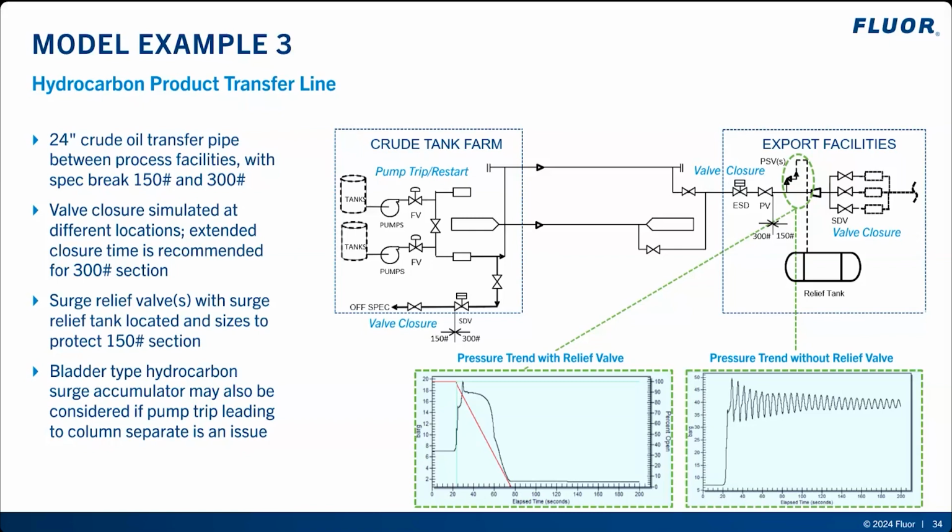By specifying correctly sized relief valve, or usually a set of multiple relief valves, we are able to mitigate the surge pressure by quickly diverting the liquid to the relief tank. And this example shows a much reduced pressure peak at this location, compared with a much higher pressure peak without the relief valve. And relief valves have different types, such as a spring-loaded valve, a weighted valve, a membranous valve, or even can be a burst disc.